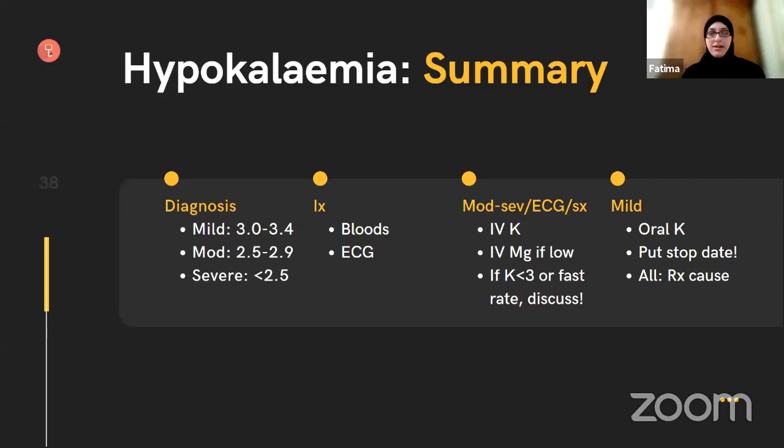So quick summary there. Again, diagnosis is split into mild, moderate, severe. Investigations you need to do: bloods, ECG, and remember the magnesium level we talked about. If they've got moderate to severe, or they've got ECG changes, symptoms as well, you want to give IV replacement. And again, like we mentioned, the magnesium. And regardless if you're on this side or if you want a fast rate, you need to discuss with your senior. And again, if they've only just got a mild level of hypokalemia, you can give them oral tablets and they should improve with that. Definitely put the stop date, and with all patients, treat the cause.